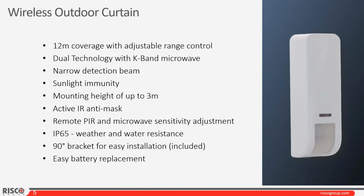RISCO Group's wireless outdoor curtain detector features new generation detection technologies that we will explore during the next slides. In front of you is an overview, but I want to highlight the detector is also weatherproof, water resistant to IP65, and includes a 90-degree bracket for easy installation.